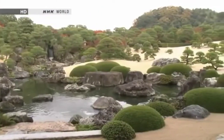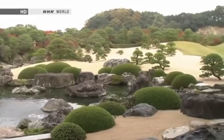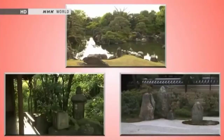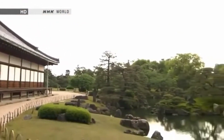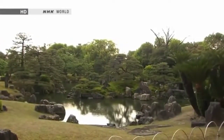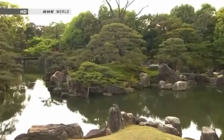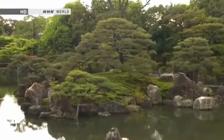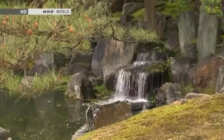Japanese gardens use natural materials to evoke majestic oceans, mountains, hills, and rivers on a smaller scale. There are three main styles of traditional gardens. The most typical one features a pond or stream at the center, providing a scene of water. This pond, for example, represents the ocean, surrounded by mounds of earth representing mountains. It's a typical Japanese landscape, and many gardens were designed in this style.